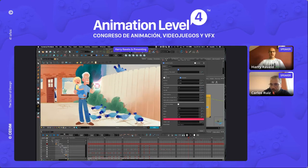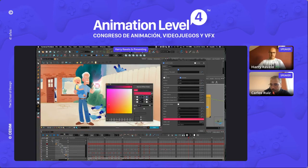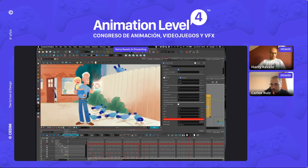Then I want to take another snapshot. There, okay? Then I want to change the color again, this time very red. Okay, like that. Then I want to put it to snapshot 3, and so on and so forth. Now I want to see what it looks like before and after. So now I can go to snapshot 1.